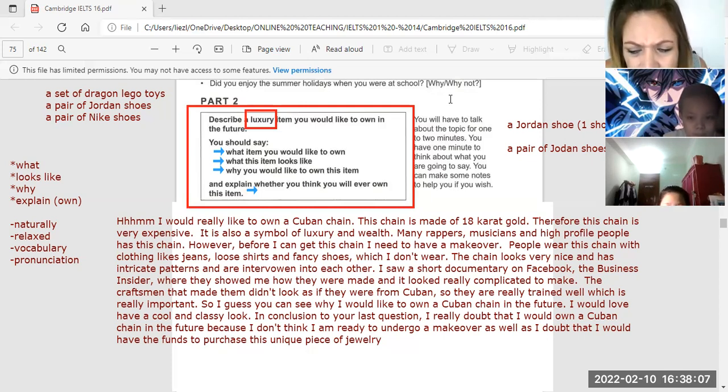I really like the Jordan shoe. Is a high neck shoe, and I can see some rappers and singers wear this shoe because it's very popular currently.